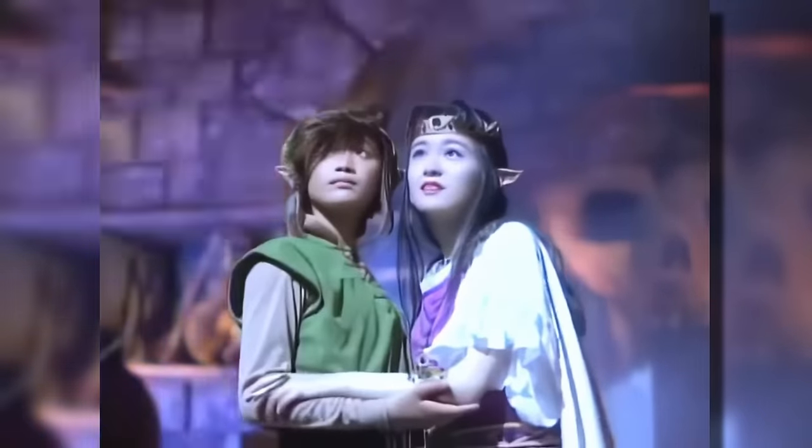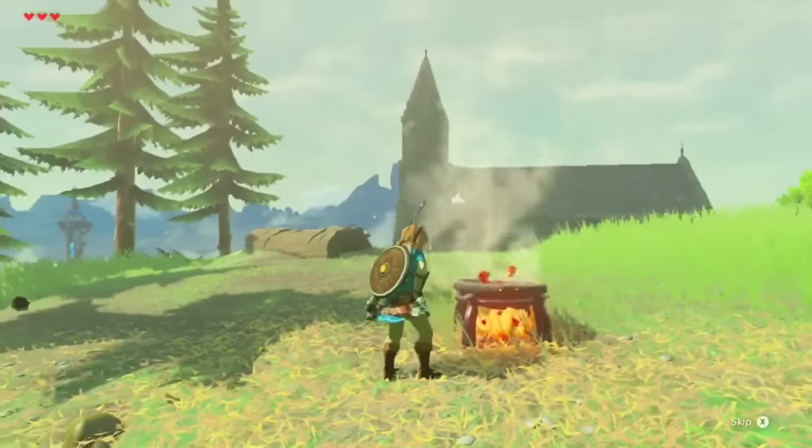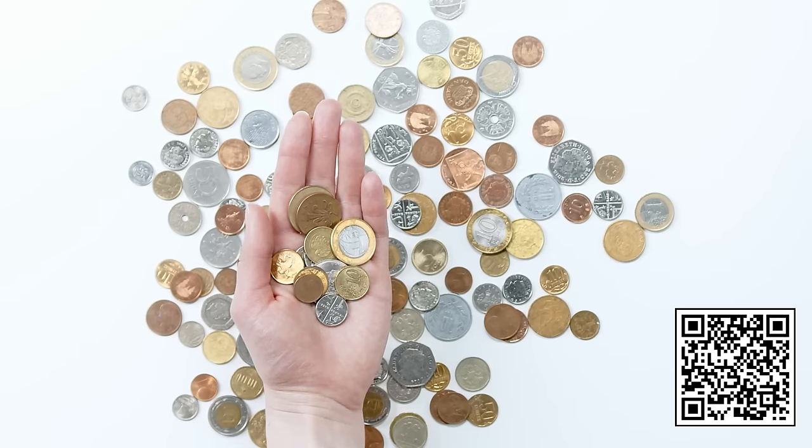There were no unnecessary distractions that mirrored the hardships of real life, such as cooking disgracefully bad, inedible meals, for example. Dubious food intensifies.